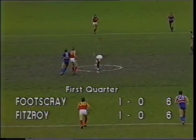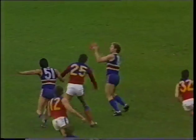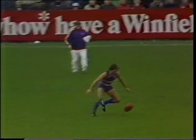Play restarted. McGuinness and Turner in the foreground. Ball comes to Clayton, who's done well at centre, bounces for the Lions, kicks up towards centre half forward. No one can take it, and it bounces, but Kennedy now, with coolness, kicks it out towards centre wing.